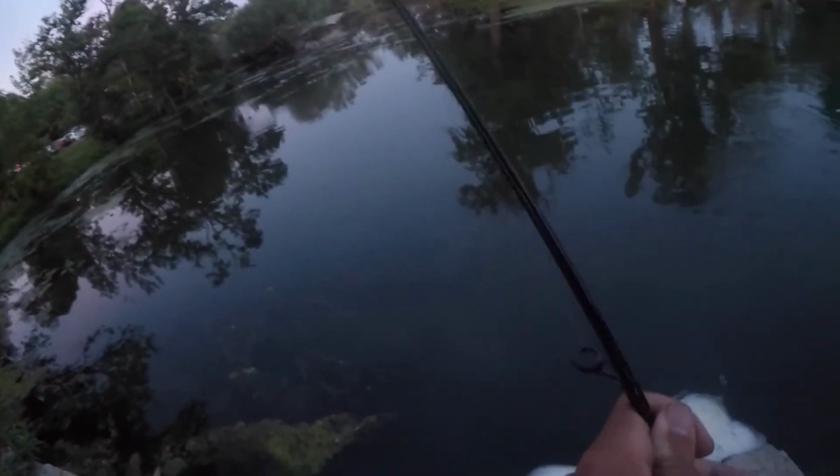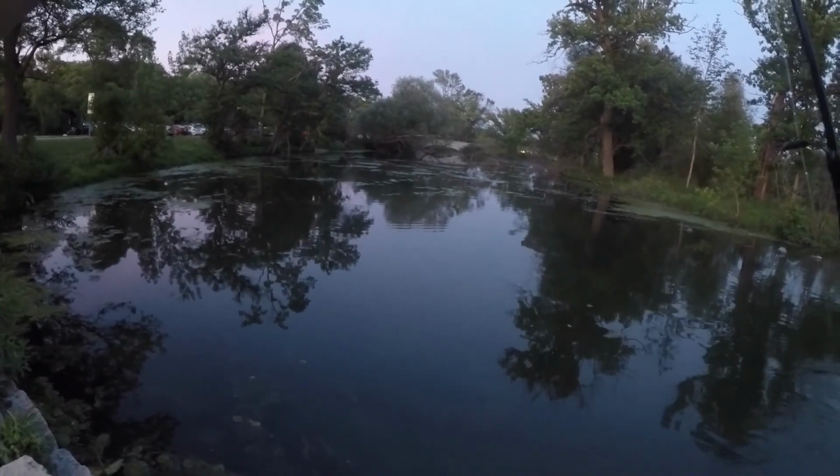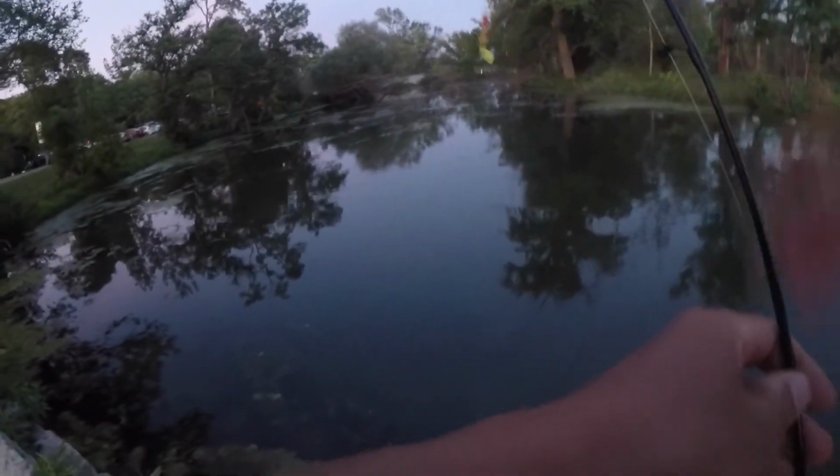What type of GoPro is that? 5. Bought it from someone else online. Are you doing like YouTube? Yeah, I'm doing a video, except like today sucked, so I don't really have much of a video.